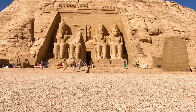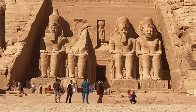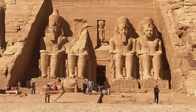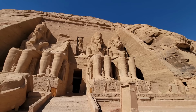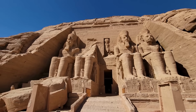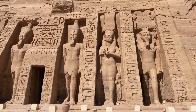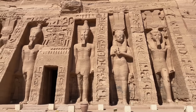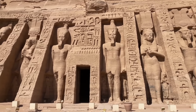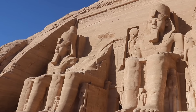The story of Abu Simbel is one of survival against all odds. Over the millennia, the temples have withstood the ravages of time, including natural disasters such as sandstorms and earthquakes. Yet they have remained remarkably well preserved, a testament to the skill and dedication of the ancient builders. From its creation by a powerful pharaoh to its rediscovery by intrepid explorers and its ultimate relocation to escape the rising waters, the history of Abu Simbel is a tale of human ingenuity and perseverance.